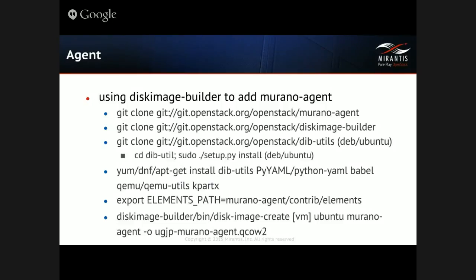Okay? Next thing I need to do is set up an environment variable, and then I'm going to grab disk image builder, then disk-image-create. Am I going to do a VM? Am I going to do a Docker instance? There are a number of options here, so if you just do disk-image-create, return, and I'll show you all the options or man on that, or go to your favorite search engine and type man page disk-image-create. So in this case, I want to build an Ubuntu image, I want it to install a Murano agent, and then I need to give it a name of the file that I wanted to write that image to. Okay.